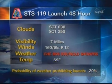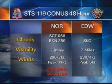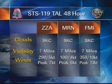And if we happen to delay 48 hours, we do get some increased moisture coming into the area with the southeast flow persisting for a few days. So with that, we do have a little bit better chance for a ceiling and some isolated showers being in the area. So with that, we have a 20% chance of KSC weather prohibiting launch. For our abort sites in the U.S., again, Northrop, we're concerned just about showers within 30 nautical miles. And for the TAL sites, Spaceflight Meteorology Group is again forecasting good weather. So all 3 days, the weather is good at the TAL sites.